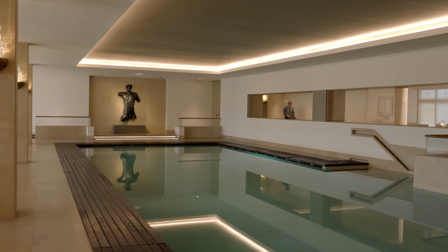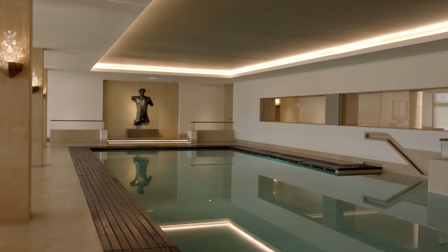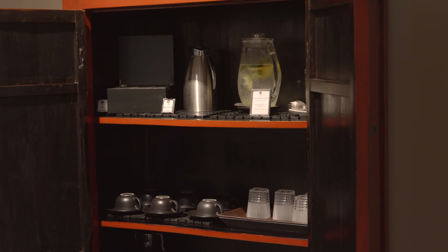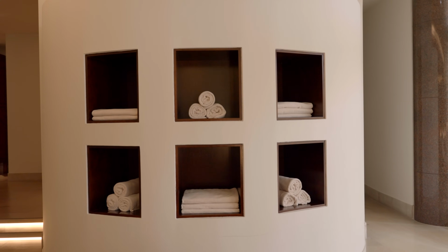We then decided to spend a good part of the morning relaxing in the indoor swimming pool by the spa area of the hotel, a perfect place to relax on a moody day like this one.